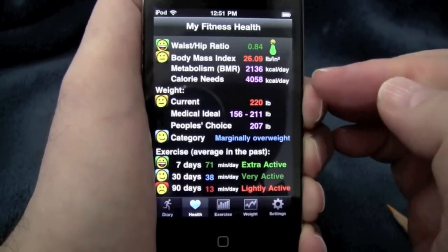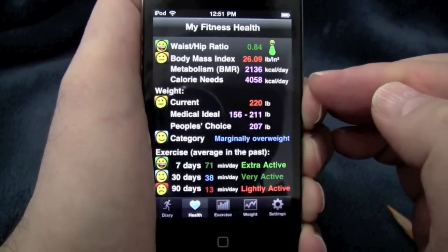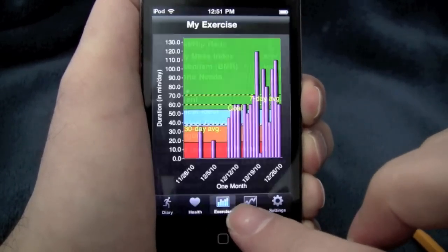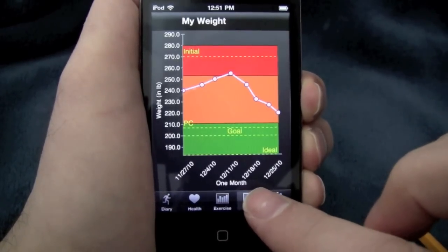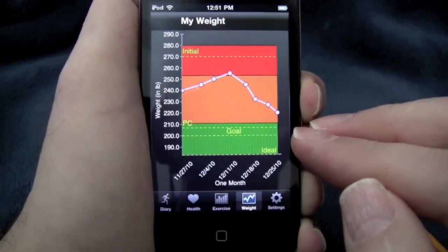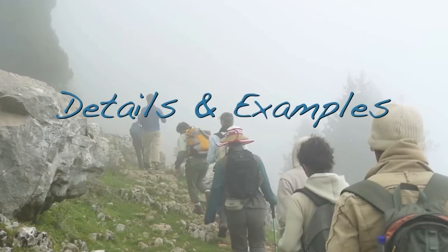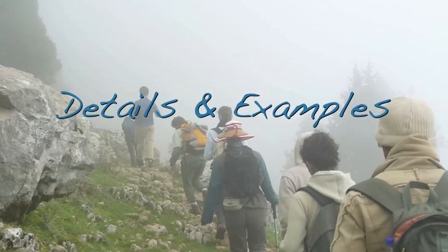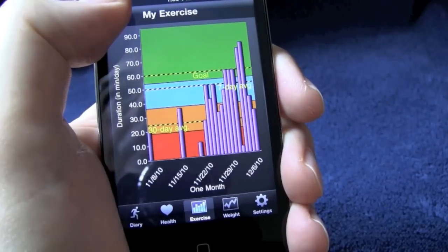But you don't have to remember any detail, because in every screen in the app, green is good, red is bad, and if you are only green, you're doing okay. That's all you need to know to use the app. But if you want more details and examples, you can watch the rest of the video. Let me show you some examples.